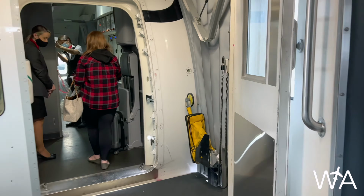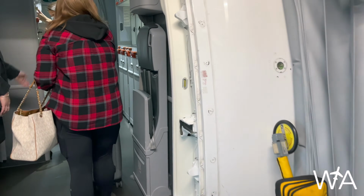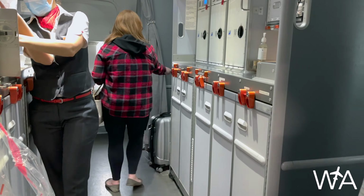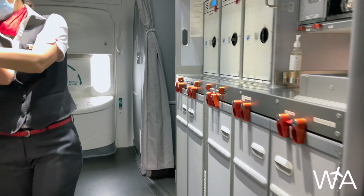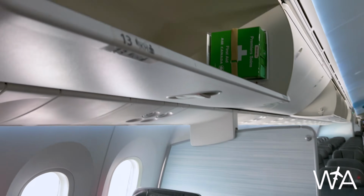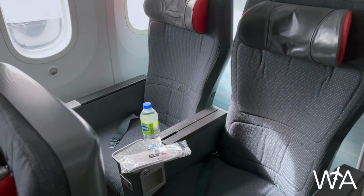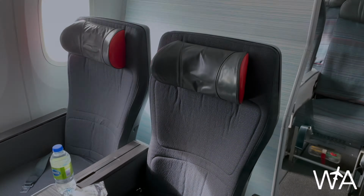Stepping on board the aircraft, to the left we have the business class cabin, or signature class as it's known on this aircraft for these cross-country flights, and to the right we have the premium economy cabin with economy class behind it. Stepping into the premium economy cabin, I'm booked in seat 14K for this flight, which is the window seat on the right side of the aircraft.